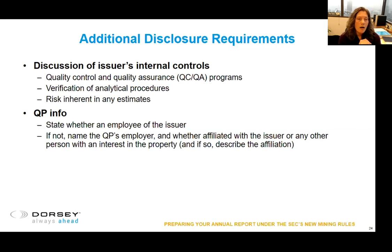Done. With respect to a third party, because keep in mind, an entity has a lot of employees, but again, the individuals who are preparing this report have to be QPs. So when you have a third party, you can simply indicate that they're not employees, that they are actually employees of, name your engineering firm. And whether or not that engineering firm is affiliated with the registrant.